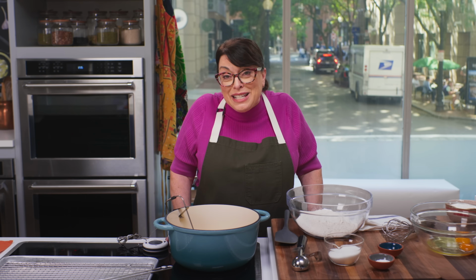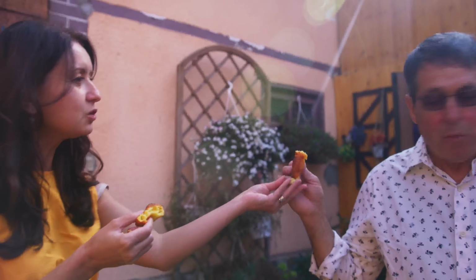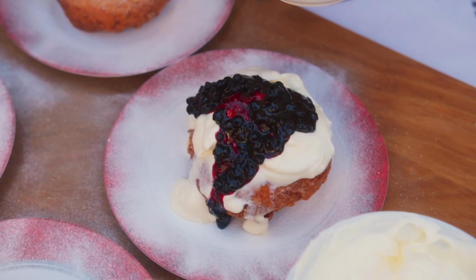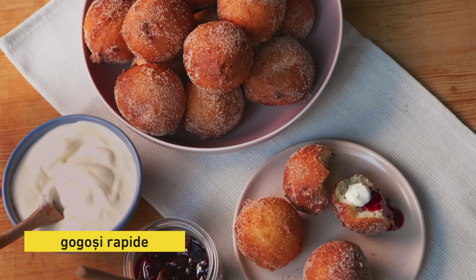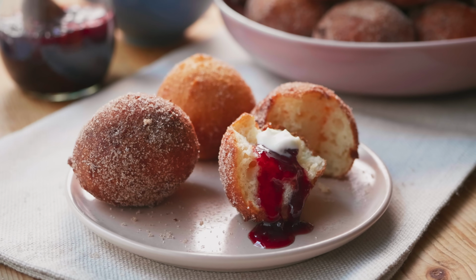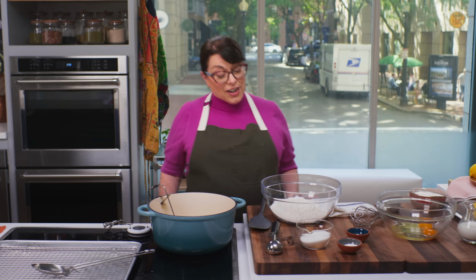Making donuts at home can often lead to heartbreak. Fussy yeasted batters often end in greasy, sodden results. Lucky for us, we found the lightest donut we have ever tried from Romanian cookbook author Irina Georgescu. Romanians love donuts. From jam-filled Berliners to lemony papanache, they line the cases of the country. Gogash rapidi are the simplest of the bunch, and they require no special equipment, no yeasted dough, and no planning ahead. So let's get started.